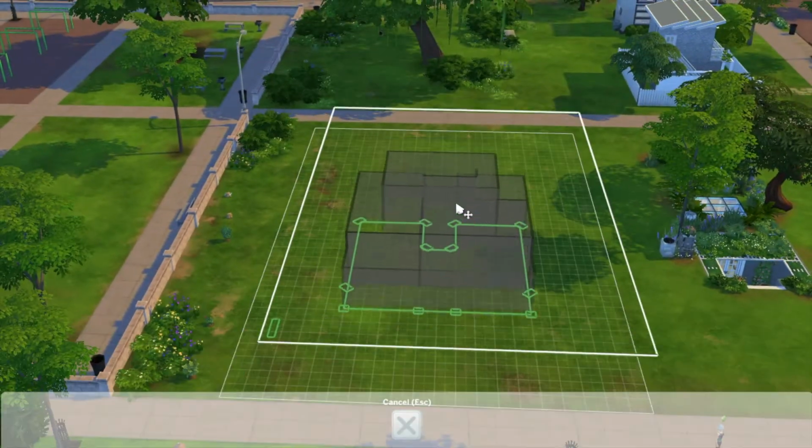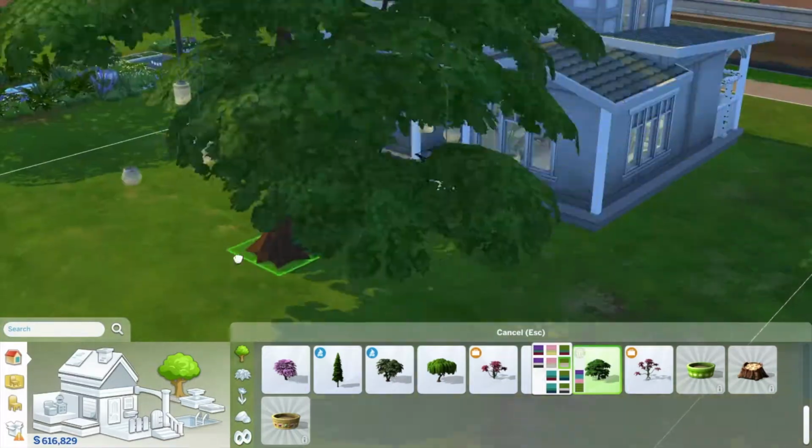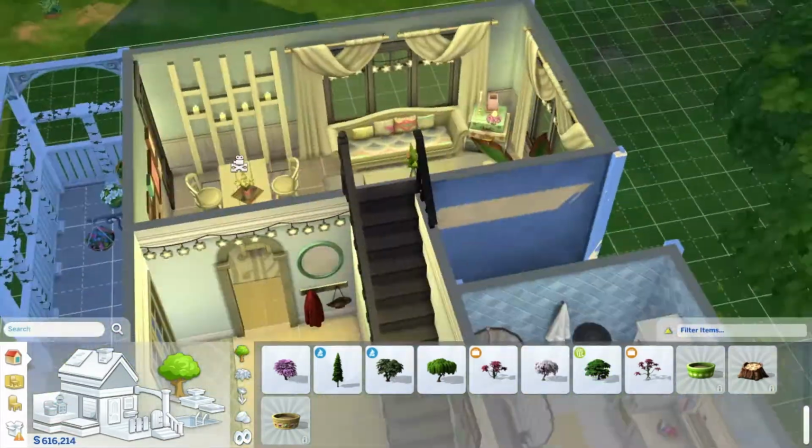So, yeah. For the second part of this build, I did the outside because, of course, there was a tree in the movie hangout stuff with these lanterns hanging from it.